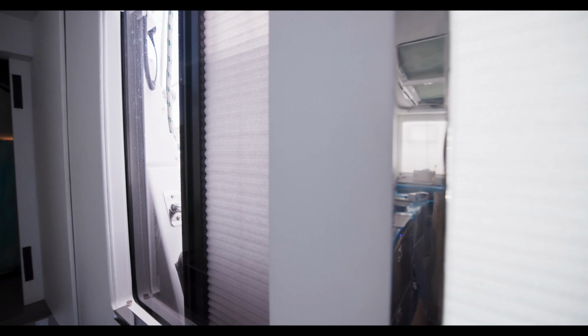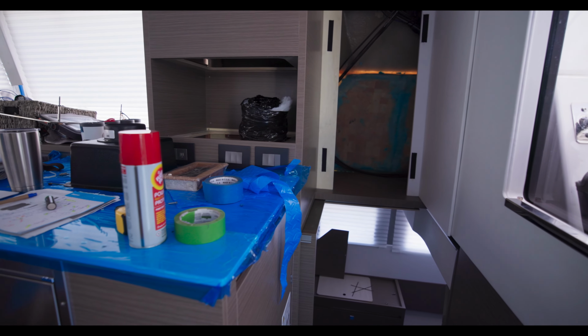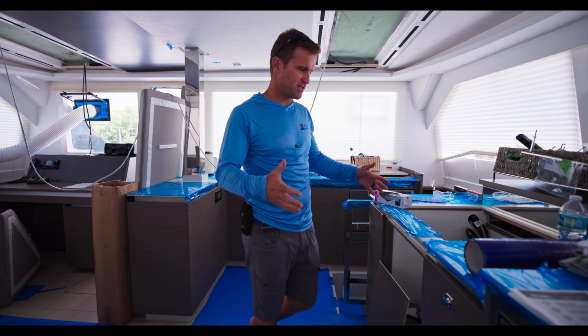Oh, that closes so nice. Yeah, it's so nice. This is the nicest closing door I've ever felt on a cruising cat.